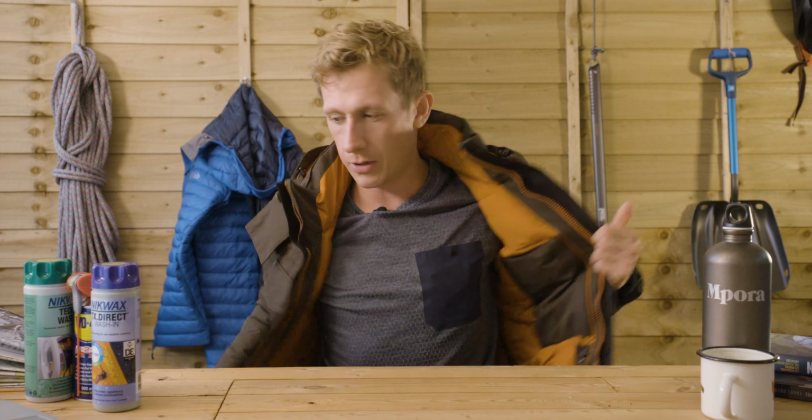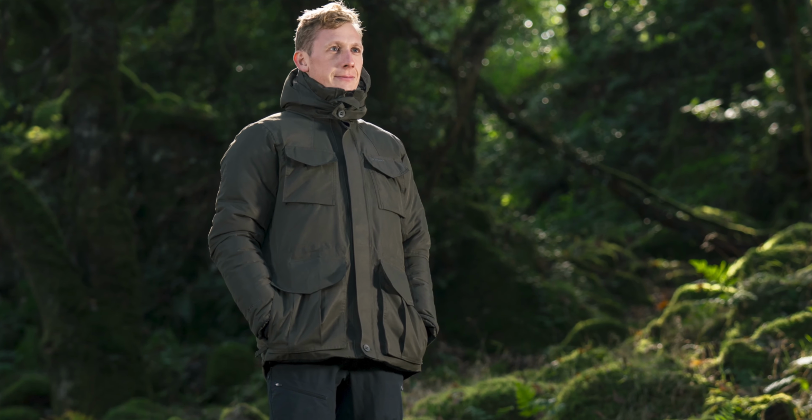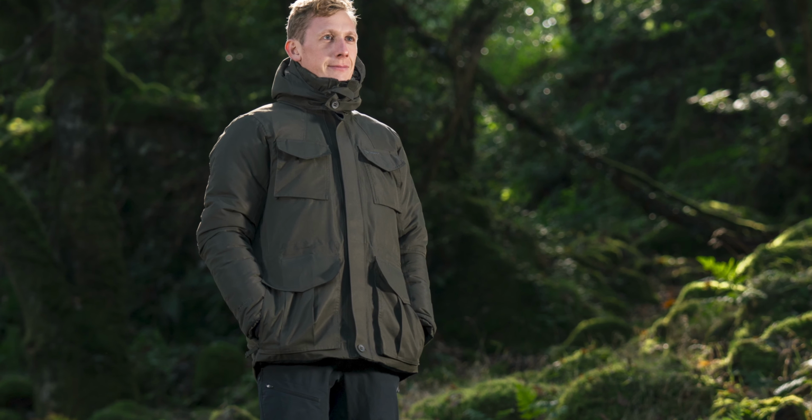Right, I've got to get this off now, it's too hot. Credit to Craghoppers, they pulled out all the stops on this one. Not only is it super warm and comfortable, but it's also completely waterproof, and there are a bunch of eco efforts on show as well.